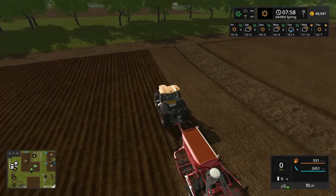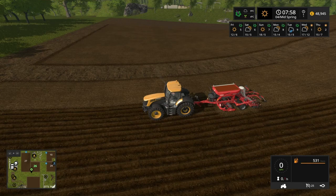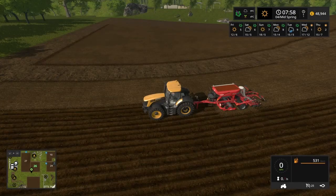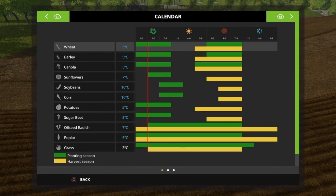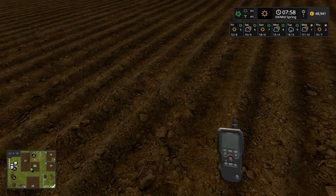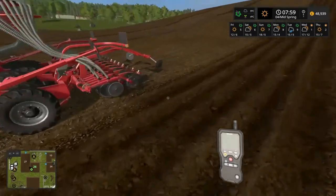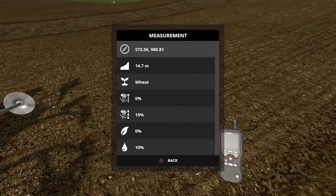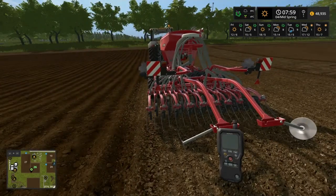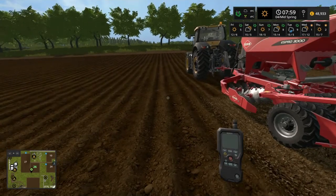Oh no. Here's me being a moron and planting this field. And if we have a look, the air temperature, the soil temperature, I just don't think it's actually going to be enough. It's not going to germinate properly because of the temperature. So there's me doing that, and I shouldn't have been doing that.